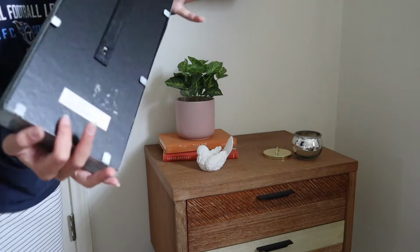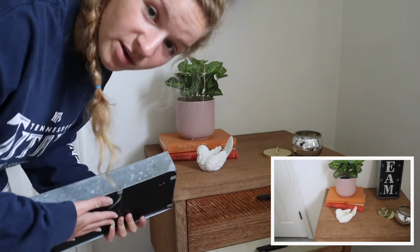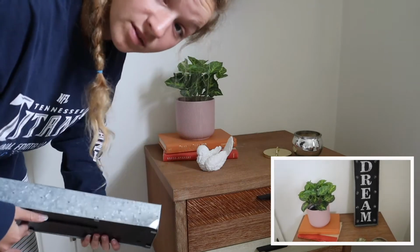This dream, it's supposed to light up. Oh, it does a little bit. Again, don't have money for batteries. Send me money. I'll link my Venmo down below.